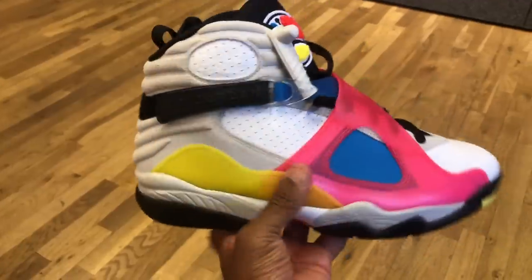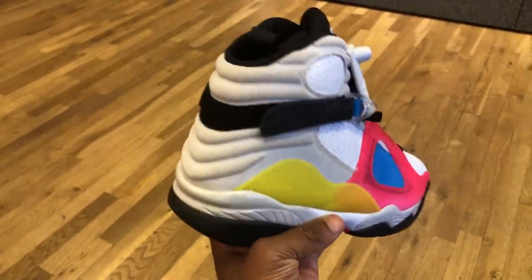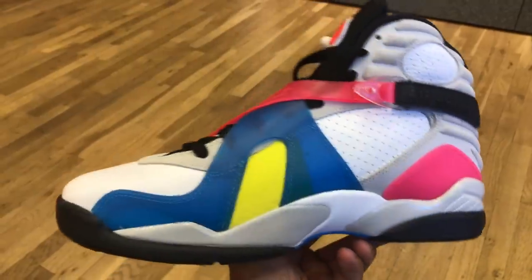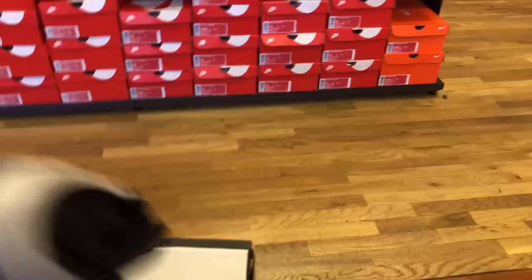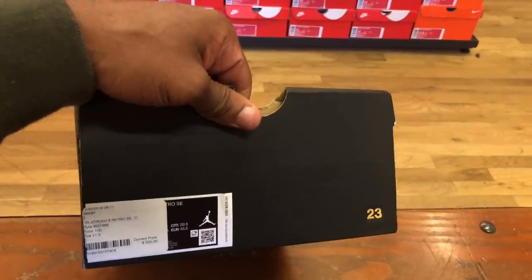225. Multiple colors. Yeah, that strap feels kind of flimsy. But if you like these, I'm not sure how many people do. But yo, they're here. They got a plethora of other shoes. These are size 11, 11 and a half, actually. So you can get them a little bit under 200. I just had to check them out. Never seen them in person.